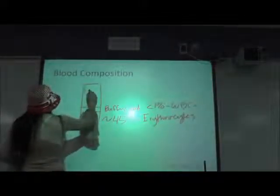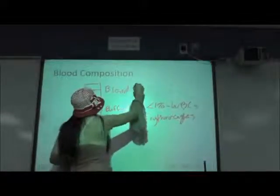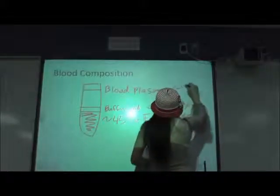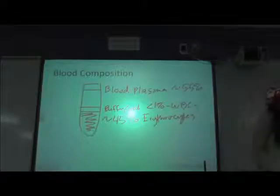Most of your blood is blood plasma. So at the top of this tube, we would find blood plasma, which is this straw-colored fluid. It's about 55% of whole blood. And we'll talk about the specific components of blood plasma in just a minute.